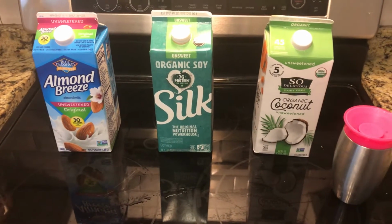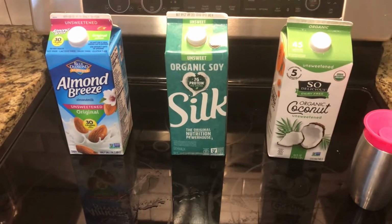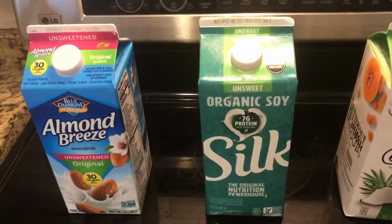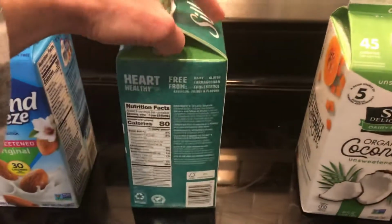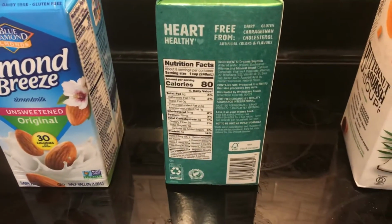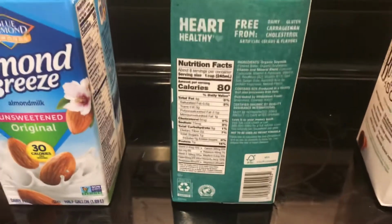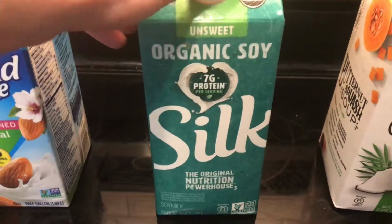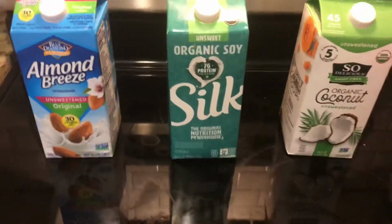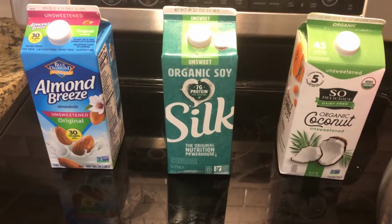Our number one choice is soy, and I personally think it has the best taste. Soy also has the most calories, so it gives you more protein. There's 7 grams of protein compared to the other two that we'll look at. Basically, what we give are soy, almond milk, and coconut milk.